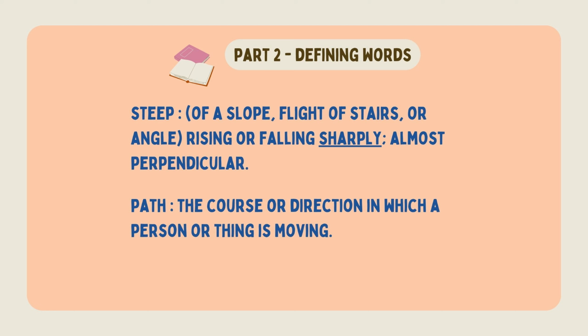Path. A path refers to the course or direction in which a person or thing is moving. It can be a physical track or way that people or animals follow, such as a trail through a forest. It can also refer to a more abstract direction or route one takes in life, like choosing a career path.